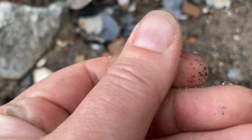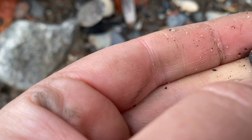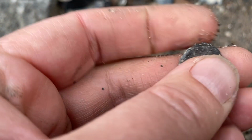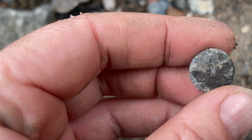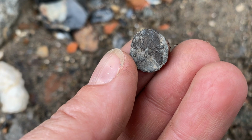It's a uniface token. I thought it was going to be an earlier medieval one. It looks to me like a 17th, 18th century token, a bit like a PAL token actually, so probably 18th. Okay, maybe a DC or something. I'll check that out when I get back.